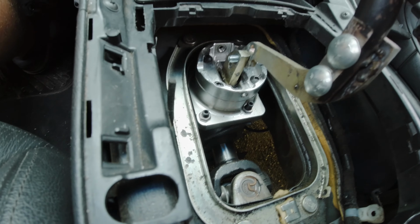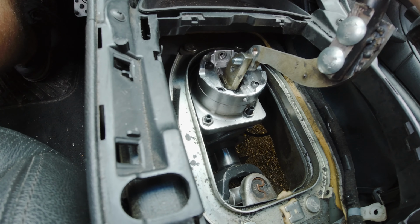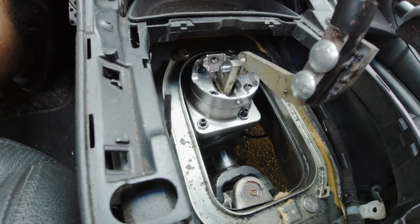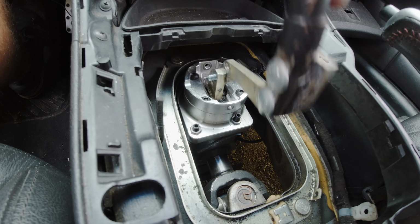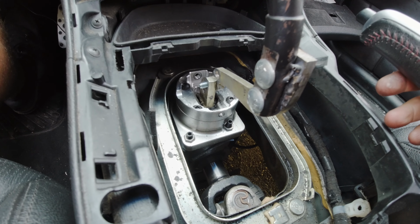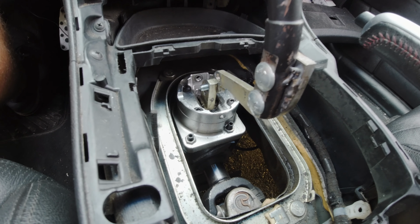That might be an indication of a clutch dragging when you get it right there. It's not disengaging, so the drive shaft wants to move. So, question marks continue.